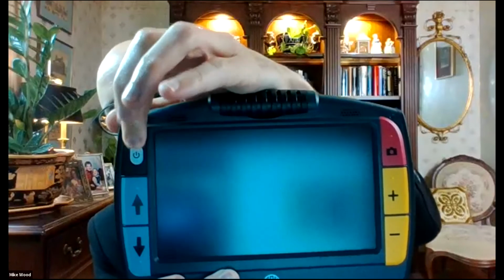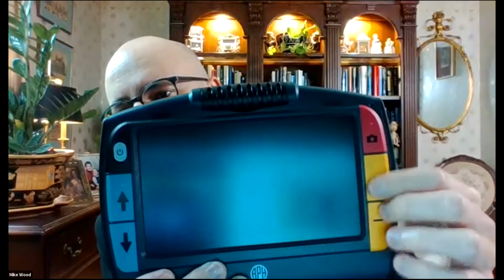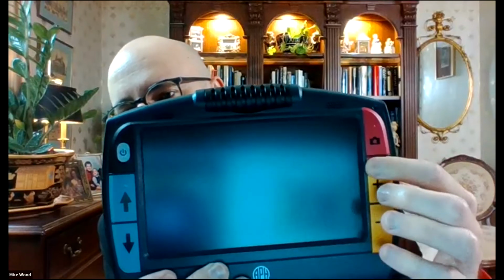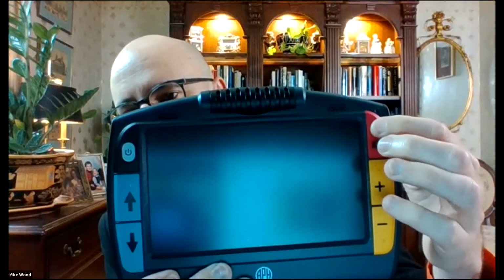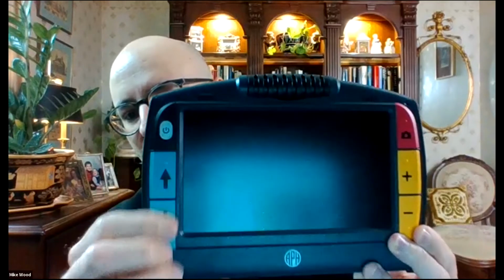Another thing I like is that the power button is recessed, so it's easy to feel. Each of the other buttons has a dot on it, so you can feel them. The minus one is at the bottom, the plus one is up at the top, and you'd know the camera is on the very top of that. The same goes for the contrast buttons below the power button, which have dots as well.